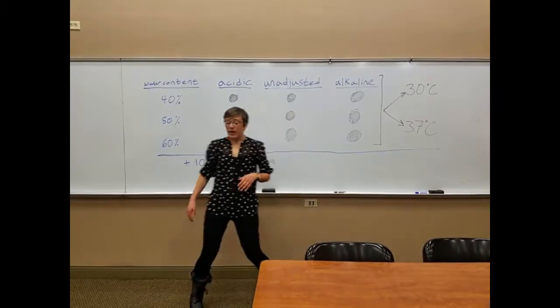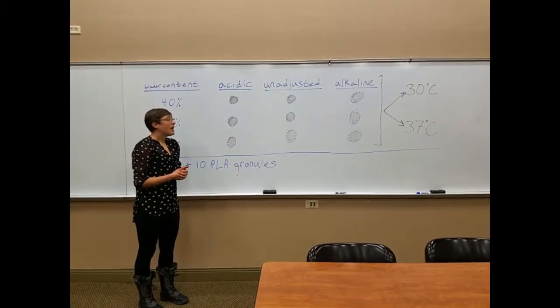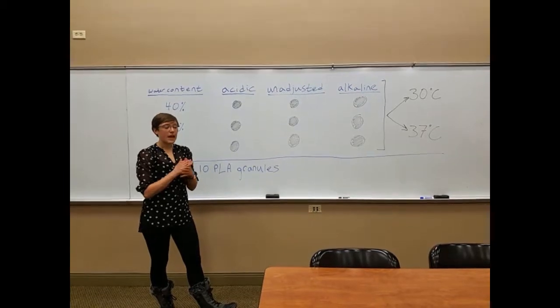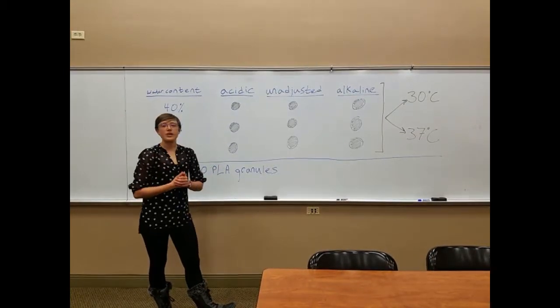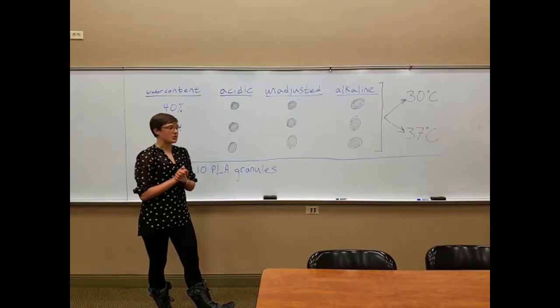And 10 PLA granules were added to each of these sample cups, and the precise weight was determined and recorded on the outside of each sample cup, so that at the end of the incubation we can take out the granules again and weigh them precisely to determine the weight difference due to degradation.